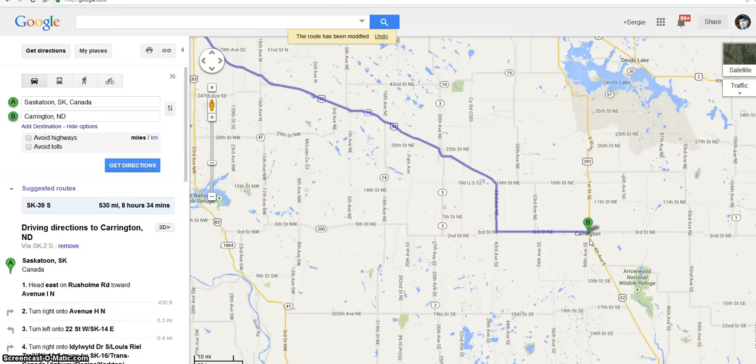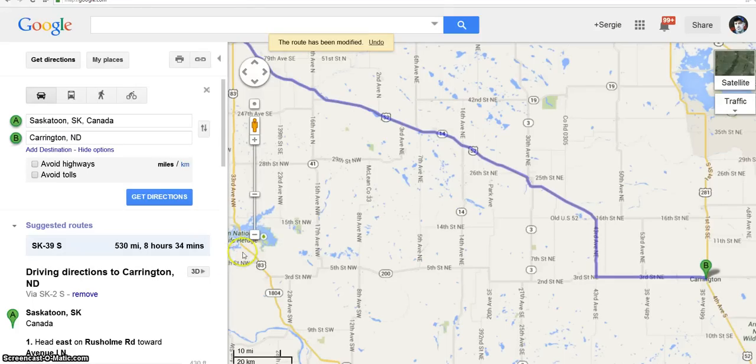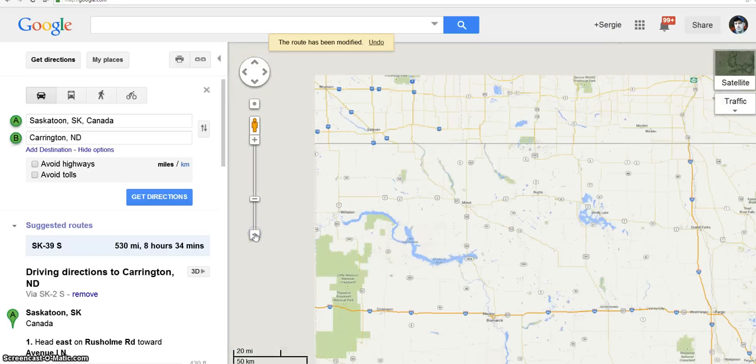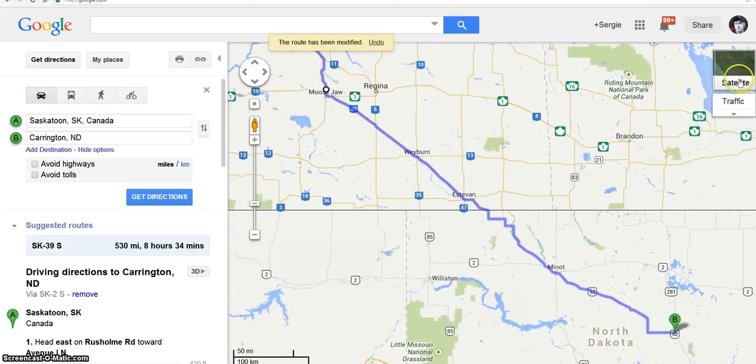And by the time I reached Carrington, after only 430 miles, my tanks were almost empty. One guy was asking me how's my fuel mileage in cold weather with the same load versus warm weather? Well, the load is 50,000 pounds, right? And it was very windy, and the temperature was pretty bad. I think it was like minus 25 Celsius.